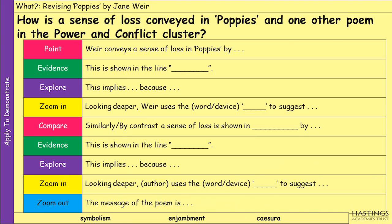Make sure you choose quotations with devices so you can show off your technical vocabulary and explain its effects. Try to provide a minimum of 2 explanations per quotation. If you zoom into a word and not a device, write its word type, so is it a noun, adjective, verb, adverb, etc.